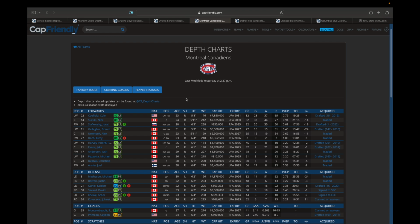But we also have Juraj Slafkovsky and Kirby Dach. So we do have some size and some talent in the top six. In the top four, we have Michael Matheson, we have Kaden Guhle, and at least right now, David Savard. But David Savard is a guy that you want on a third pair if you're competing for a playoff spot. Like, he's not a top four guy any day of the week if you're competing, but right now he's very good at helping our young players get better.